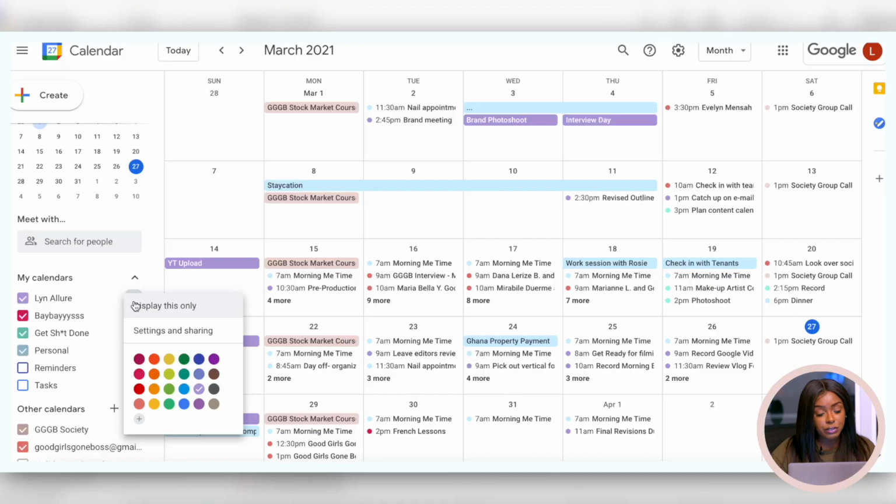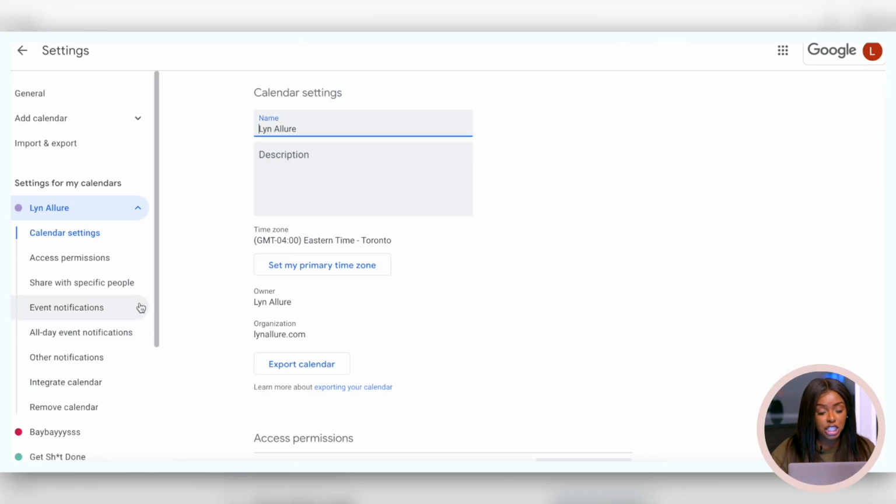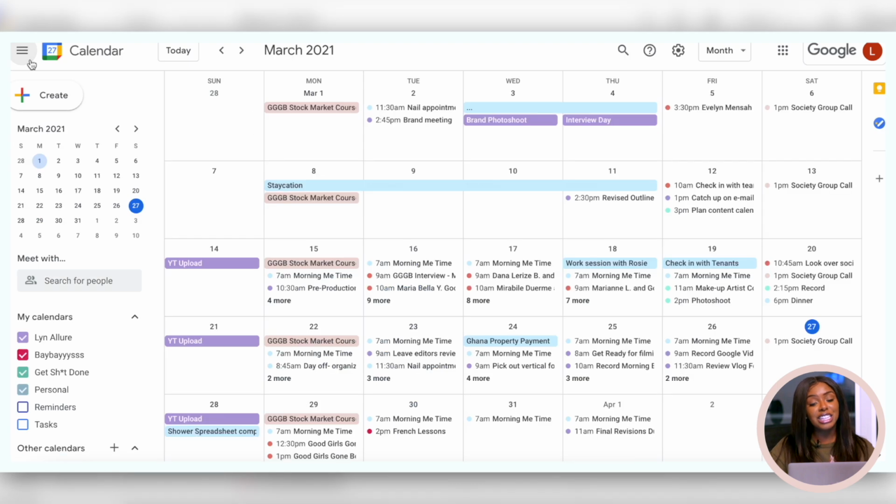So another thing I really love about the calendars is that you're able to give different people views or access to your calendar. If you just go here, settings and sharing, and then you go to access permissions, you're able to make it available to your family members, or maybe coworkers, significant others, or your assistant. Different people can have different accesses to your calendars. So that's basically the gist of how I use my Google calendars.